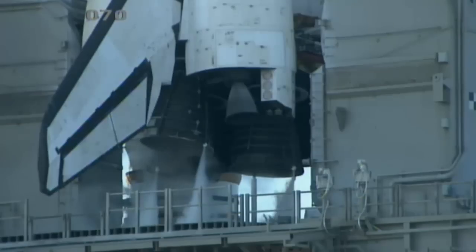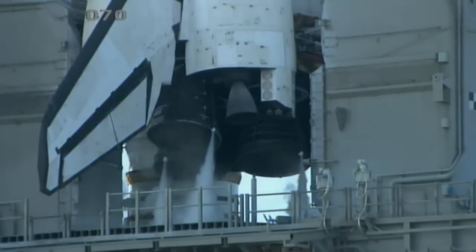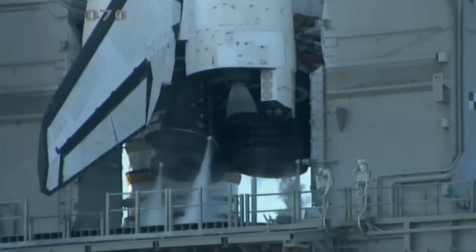Final aero surface checks. There are the gimbals of the engines. Three main engines will be gimbaled through a pre-programmed series of maneuvers as a final test before launch. Up next, they'll retract the gaseous oxygen vent arm at 2 minutes and 50 seconds before launch, which is coming up in 15 seconds. Most people call it the beanie cap.